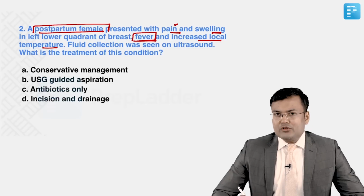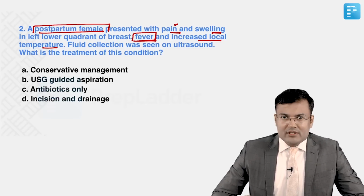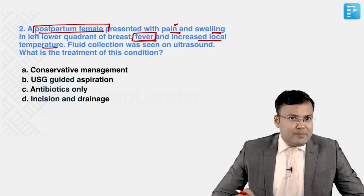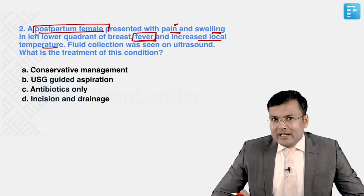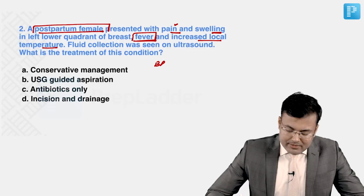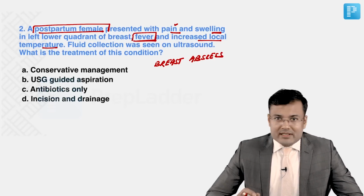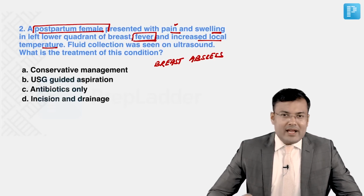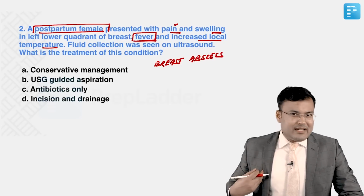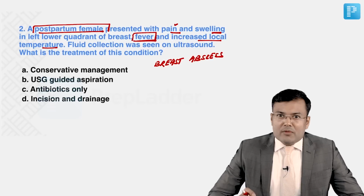What is the treatment of choice for this condition? First, you tell me what is the diagnosis. Postpartum female, pain, swelling, fever, increased temperature. It means this patient has what? Breast abscess. The patient has breast abscess. Clear? And you know that in lactating females, there is increased risk of breast abscess. Why? Because of faulty breastfeeding technique. There is trauma around the nipple, and Staph aureus is the most common organism.